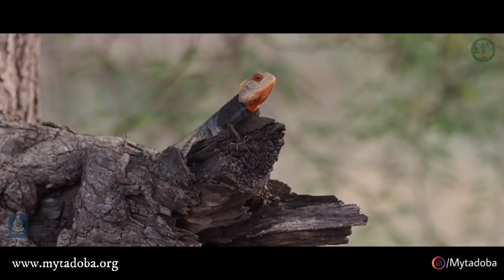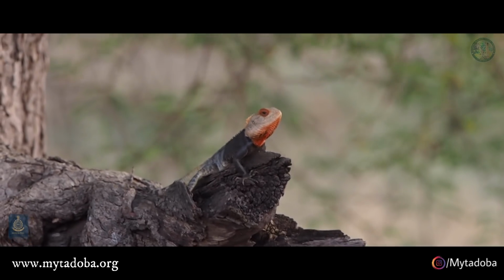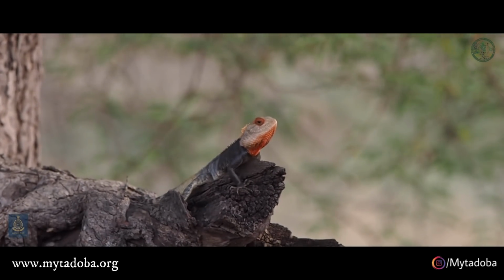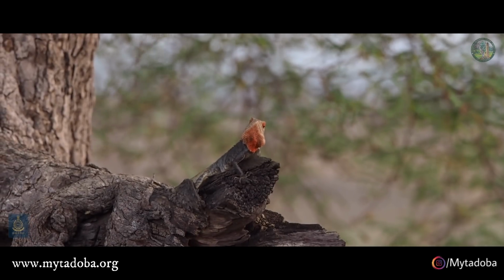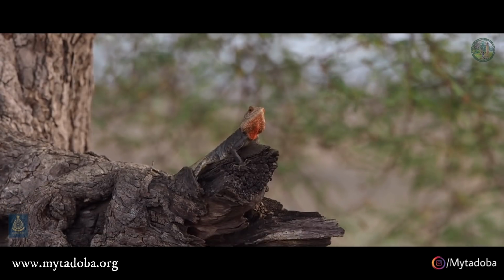The ground color is generally a light brownish olive color, but the lizard can change it to bright red to black, and to a mixture of both. This change is sometimes confined to the head and other times diffused over the whole body and the tail.